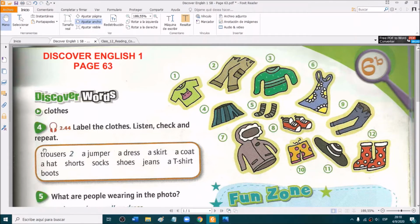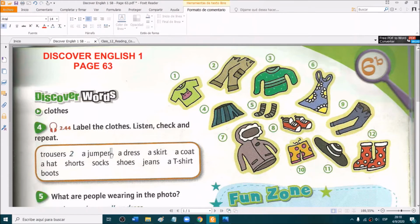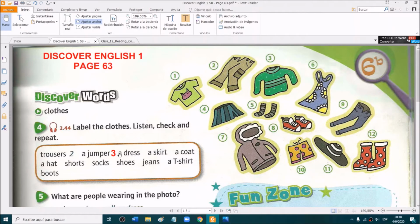So, which one is a jumper? What number is a jumper? Is it number 7 or is it number 3? A jumper. Very good. It's number 3. A jumper is like a sweater, okay?